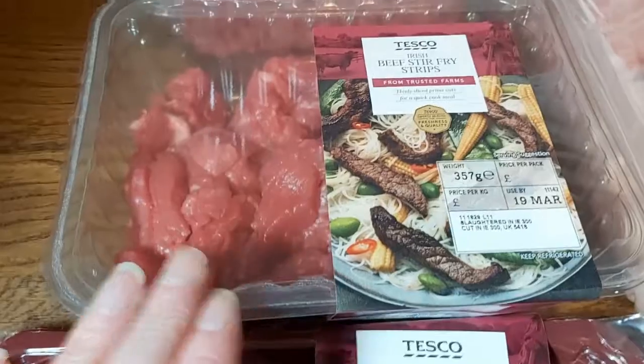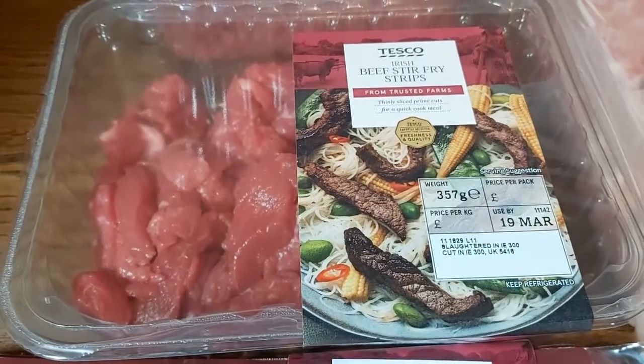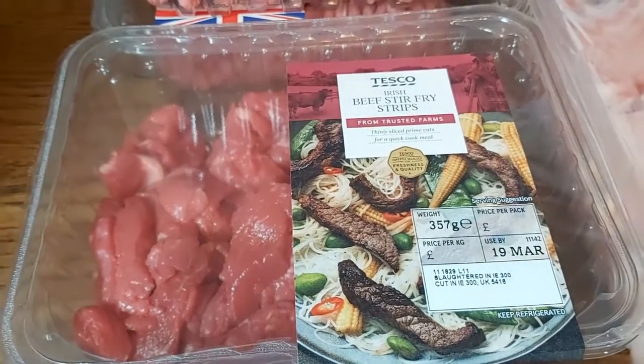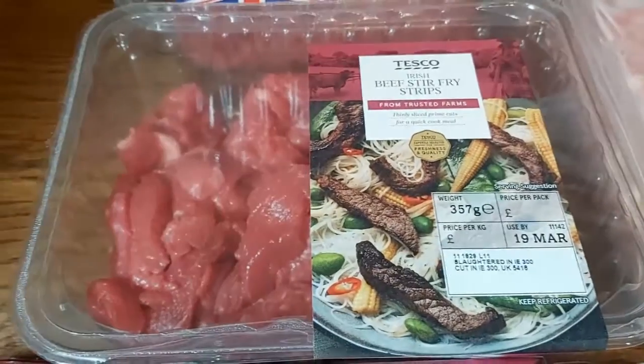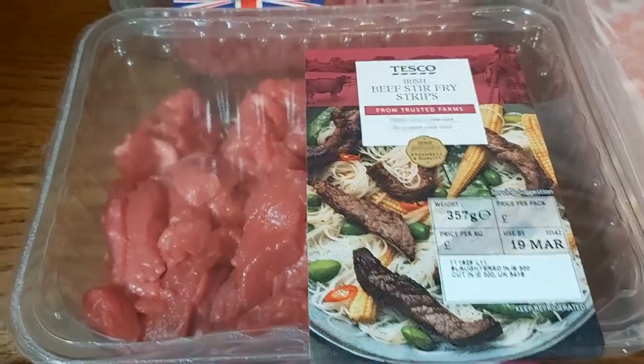Then some beef stir fry strips. We were going to have a stir fry, but the stir fry vegetables, which I'll come on to later, are dated only for tomorrow, and that's just not in my plans, so I'll have to think of something else. So this might end up going in the freezer.